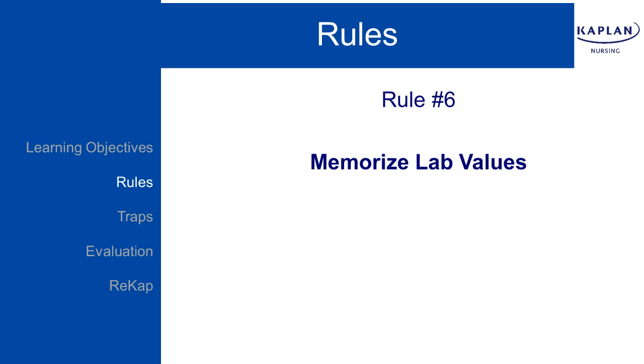What they will do is they will set up a situation where they will give you a list of lab values and they will ask you which action should the nurse take first. So you certainly need to use your knowledge about what are the normal ranges in order to interpret your lab values, but then you're going to have to go that next step and decide what to do about it.